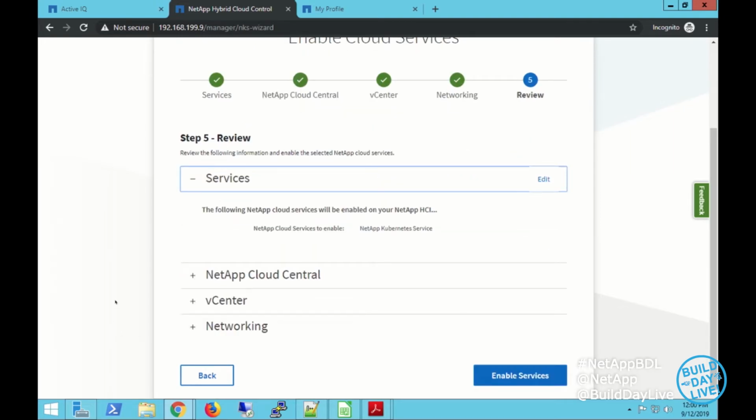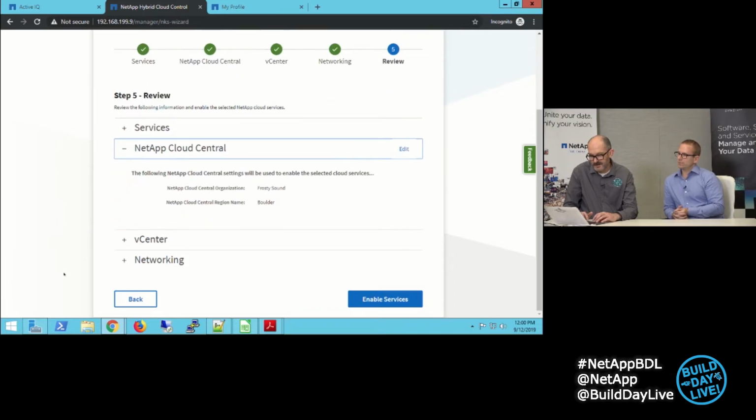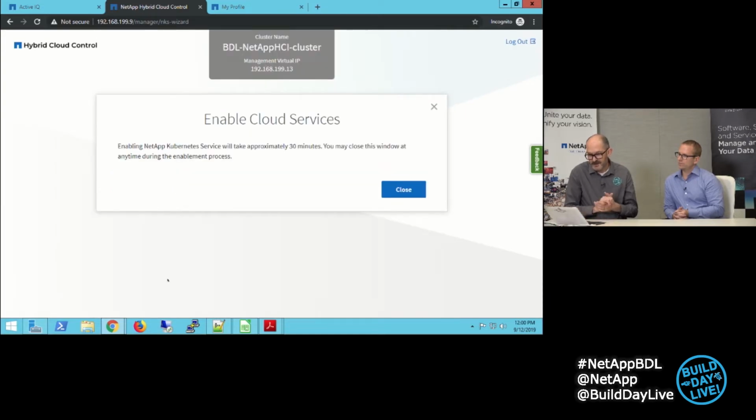So here's the things we're going to do. We're going to build out NetApp Kubernetes Service, make it available with the Boulder region, talk to vCenter, and use these existing three port groups. Enable services, and it says it'll take some time. So the enable is running at 85% now, so it's getting close to finished.